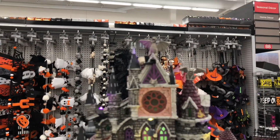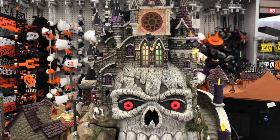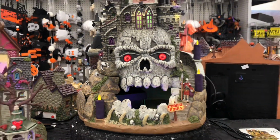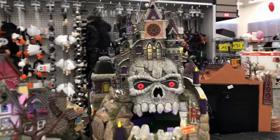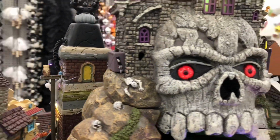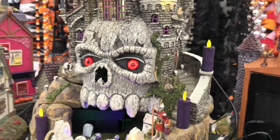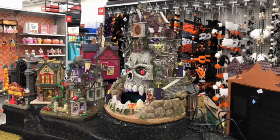Here we have the Cursed Ruins Castle, and this thing is just awesome. Honestly, I'm kind of regretting not getting this one. It has a cool misting effect in the mouth, which I think is really cool. And between the design and lighting here, I think this is probably the best medieval or castle piece they've ever done. It just looks so awesome, especially that big skull face.